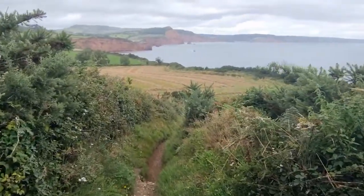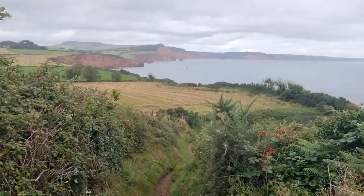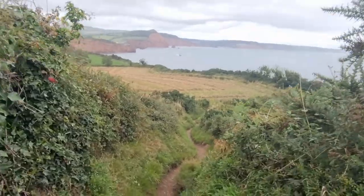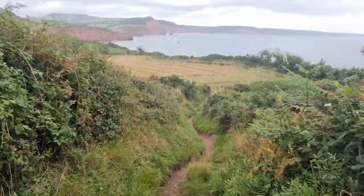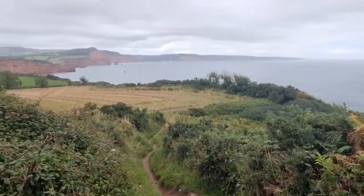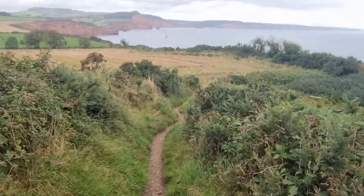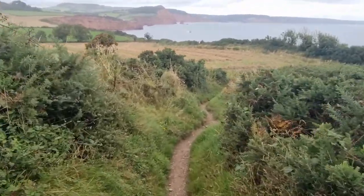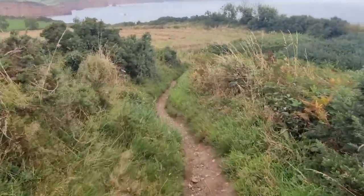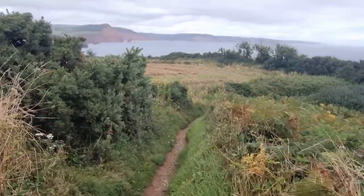Going down here, you can see Ladram Bay, the rocks. But this, yeah, your feet could run a bit here if you don't control your feet. Not too obviously steep, but yeah, just gotta take your time.